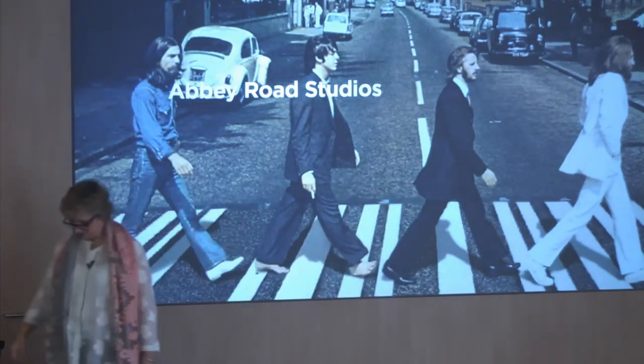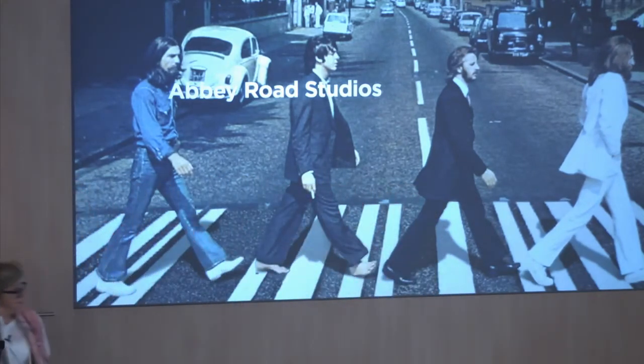I thought you might be interested in this. I'm presuming you've heard of the Beatles. The Beatles recorded all their albums in Abbey Road Studios in London. And this is the very famous LP cover. I'm presuming you know what an LP is. Where they're walking across the zebra crossing.